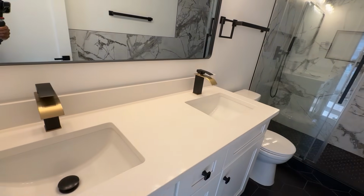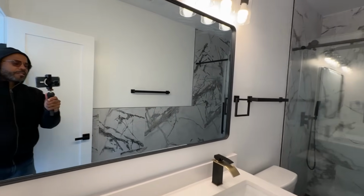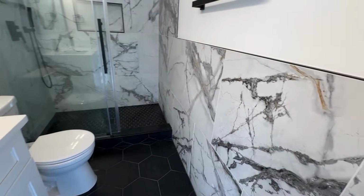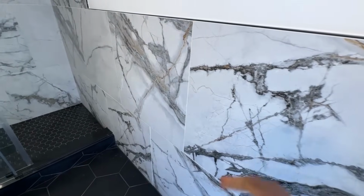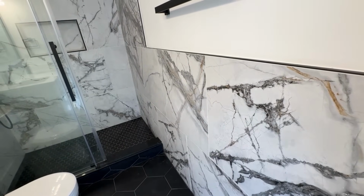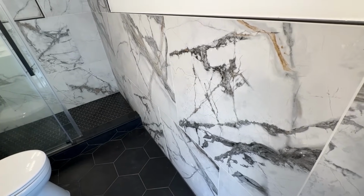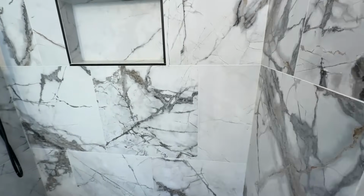Yeah, so definitely they set this up as your primary. Got this big old mirror here and, all right, now that's some tile right there. This is what I would say. I think this is cool, but I can see where a lot of people might think, I don't know if I like that. What do you guys think?